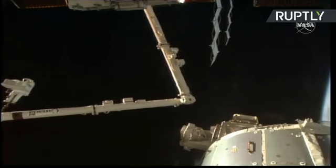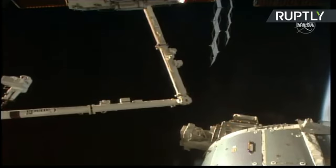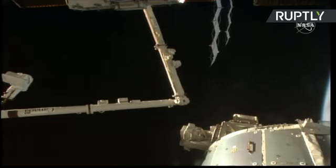Andrew Morgan reporting that he's already at the work site. Parmitano you see at the end of the station's robotic arm. He's carrying the highlighted component of today. That's that new pump that'll give the alpha magnetic spectrometer the life it needs. That's a cooling pump, and will allow the alpha magnetic spectrometer to continue to collect particles throughout the life of the station.